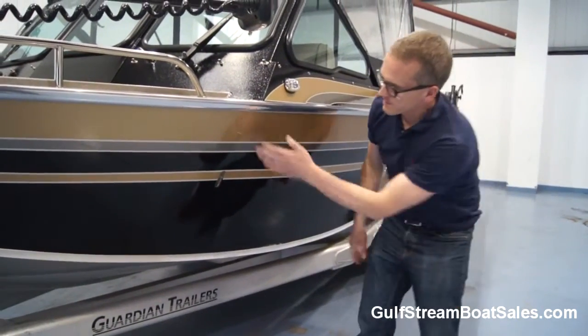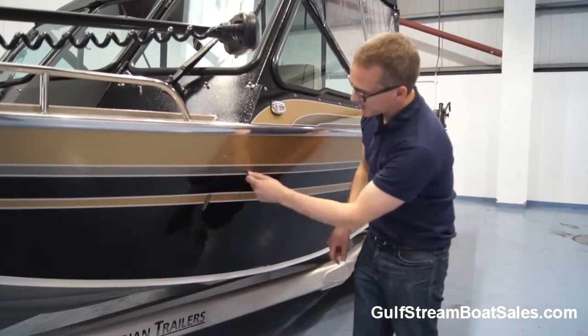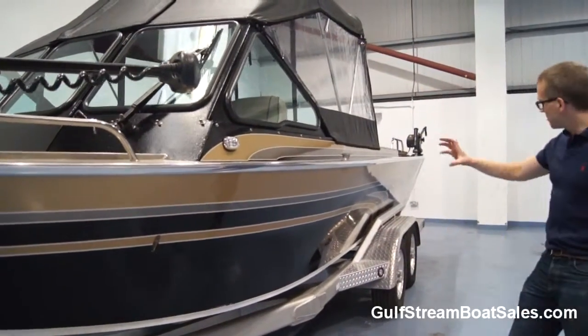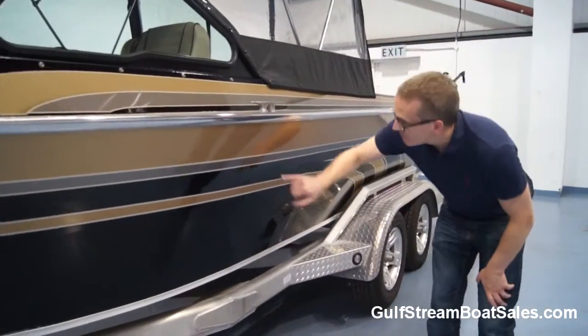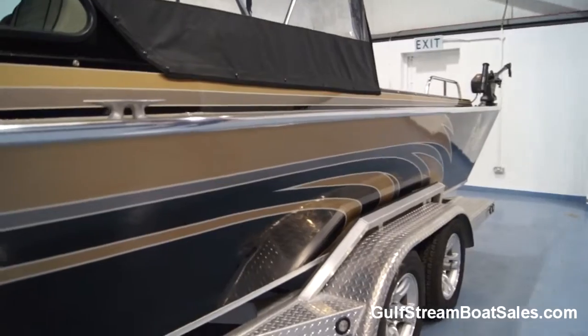The graphics seem to be stickers, but then clear coated over the top, so that you can't catch an edge with the graphics or tear them or take them off, and they're in perfect shape the whole way down along the boat. There's just a few very light scuff marks from where the boat's been brought in alongside the jetty.